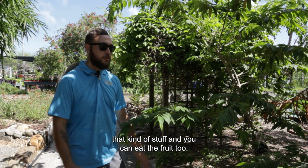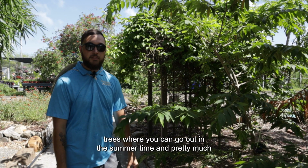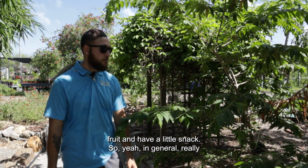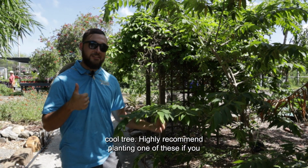And you can eat the fruit too. It does have a really long season. It's one of those trees where you can go out in the summertime and pretty much every day you walk past it, you can pick some fruit and have a little snack. So in general, really cool tree. Highly recommend planting one of these if you have the space for it.